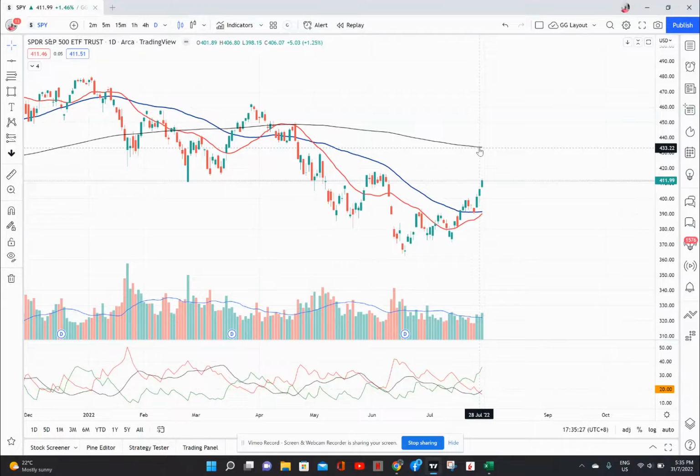So maybe we've got a reversal coming. Maybe not. Volume has been good, and the ADX is curling back up and just about over 20. Now, does that mean I want to buy? No, not necessarily. I'm always going to be bullish in the market.